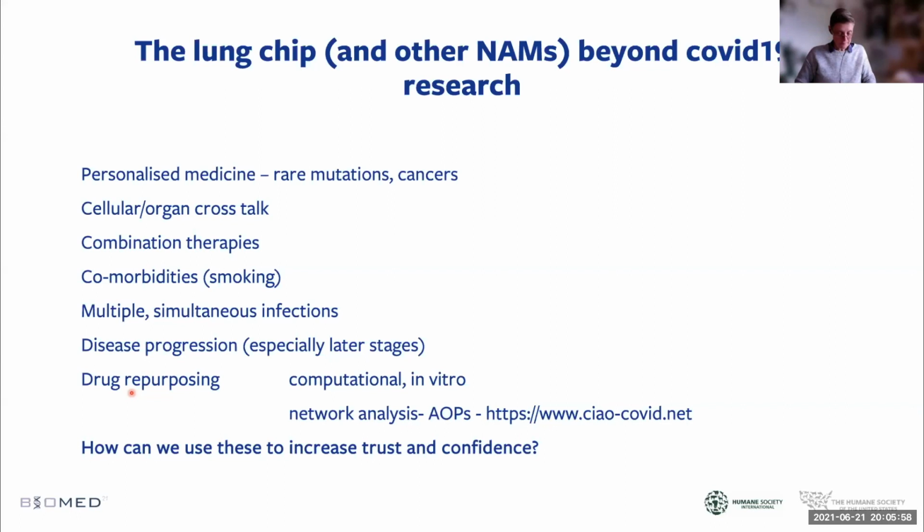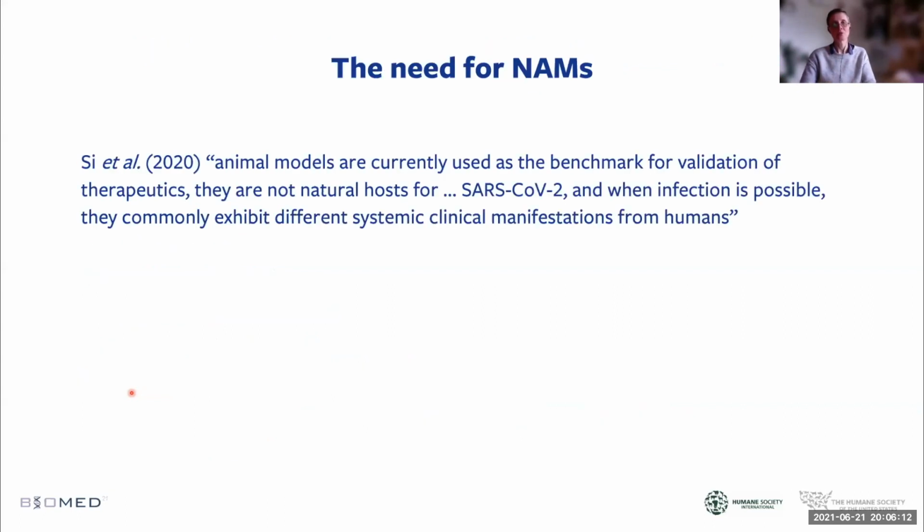So I think the issue is really, how do we use these human chips to increase trust and confidence? So trust for the regulators to be able to accept data from these, and instead of thinking that animals are the gold standard, let's try and turn it around and think that the NAMs are the gold standard. Let's not try and validate a NAM against an animal, because that's apples and pears and we're never going to get anywhere.